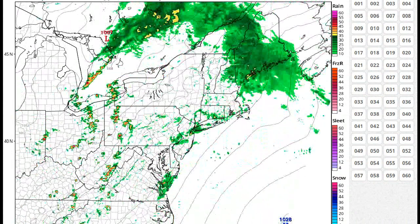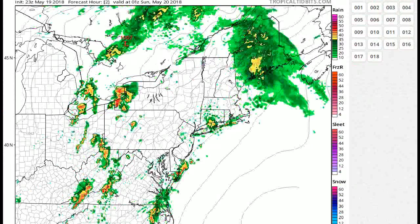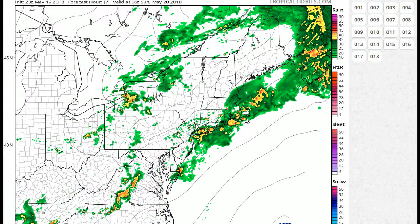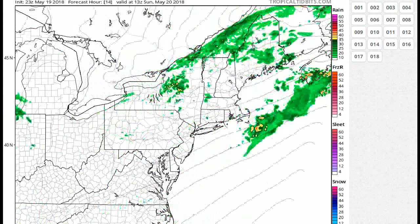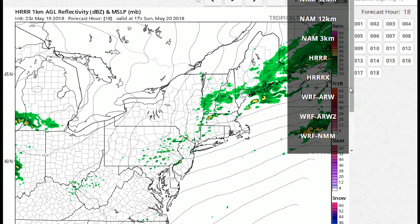I want to look at the HRRR model and go to that one next. All right, so let's see this one here. This one has a little more moisture developing in it. It doesn't go that far in the future. You can see we're going to probably see some thunderstorms overnight with that humidity. The HRRR and the NAM both suggest that, even though the radar doesn't look that bad right now. And then it only goes up to 17Z on Sunday, but again, it's very little thunderstorm activity, very small cells developing.